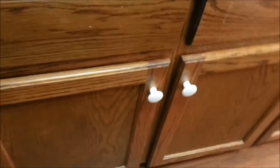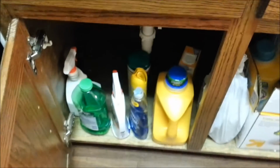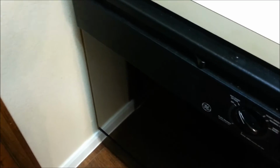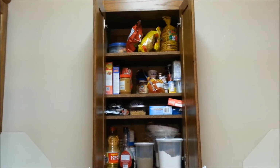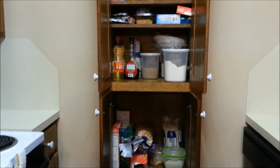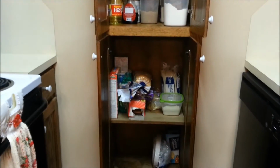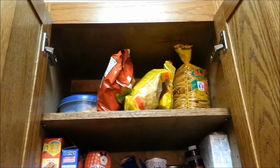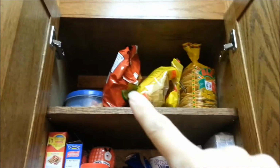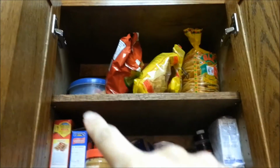Down here I keep cloths and just cleaning supplies, which I've heard it's not a good idea to put them under the sink, but oh well. And then our dishwasher, which I don't use. And here is our pantry. So at the very top, I keep our tostadas or chips, and that is candy.